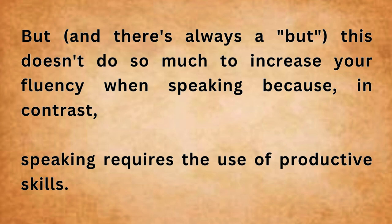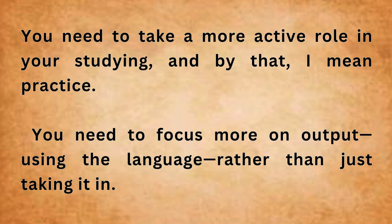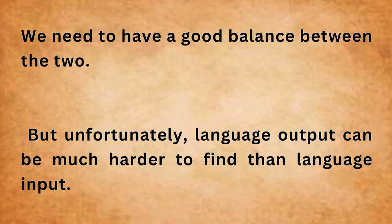It's a great way to build vocabulary and to gain a better overall understanding of how the language functions. But, and there's always a but, this doesn't do so much to increase your fluency when speaking, because in contrast, speaking requires the use of productive skills. You need to take a more active role in your studying, and by that, I mean practice. You need to focus more on output, using the language, rather than just taking it in. We need to have a good balance between the two.